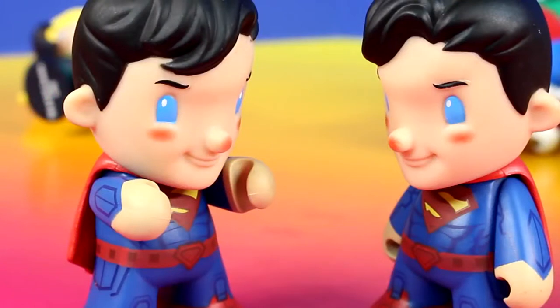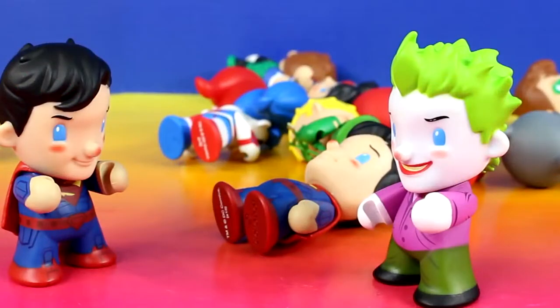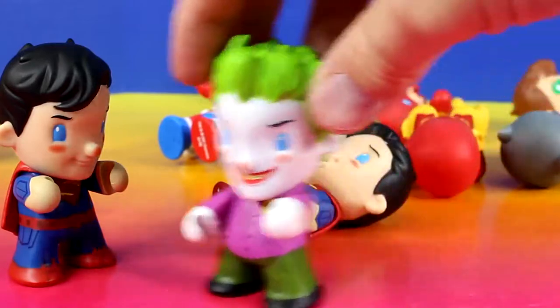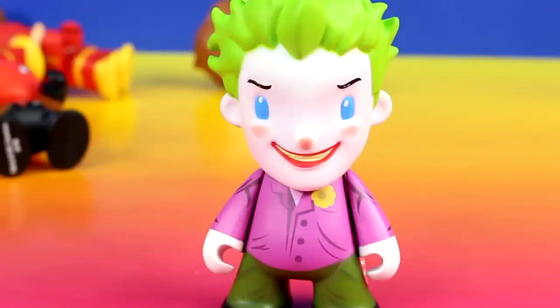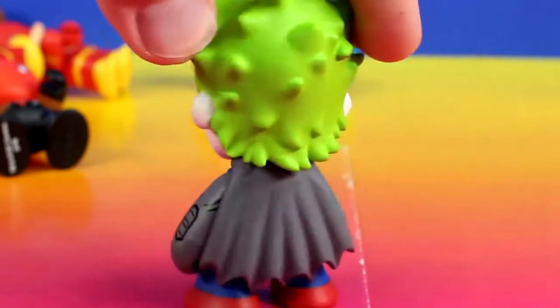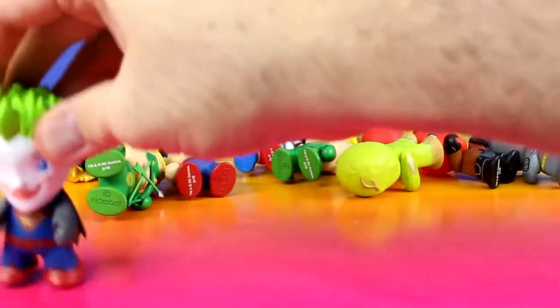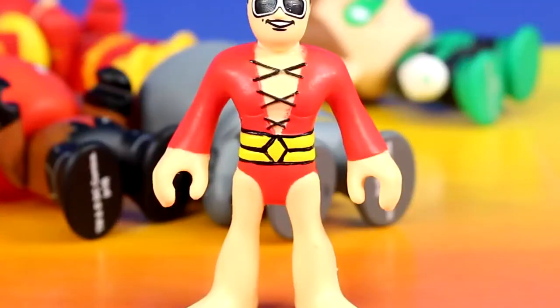Hey Superman, let's show the bad guys how it's done. But it's supposed to be everyone versus everyone. Nice work, Superman. Too bad I have to destroy you. I have a little joke for you. What do you get when you mix Batman, Superman, and Joker? Indestructible. I don't believe it. It's Batman, Superman, and Joker all in one?